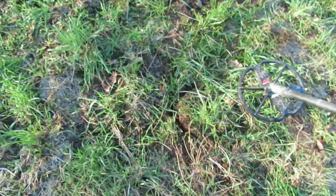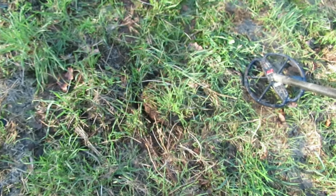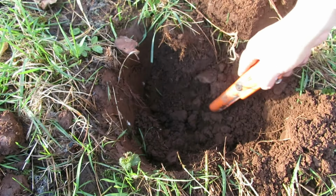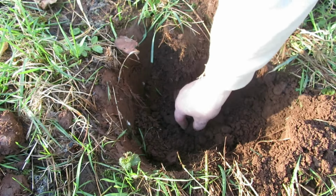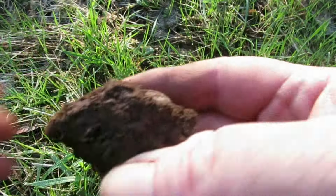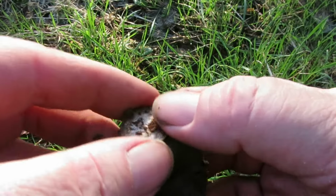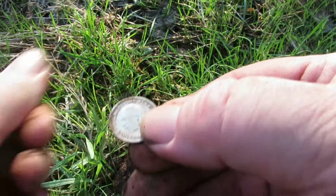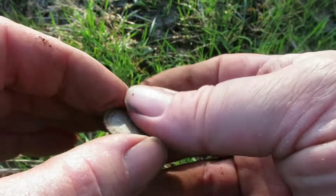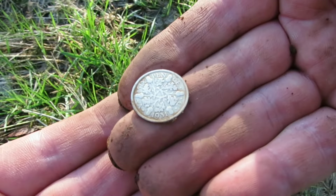Oh, I just put that plug back in and... gonna have to dig it back out again. There she blows! Oh, I got some silver! Woohoo! I got some silver. How about that? Yeah, it just goes to show how long those coins have been in circulation. That was 1901, that penny. And this one is 1931.